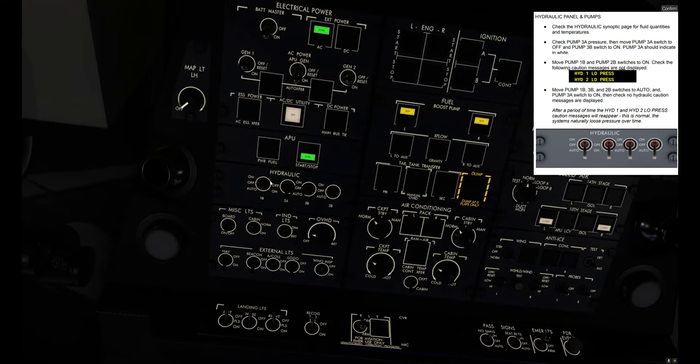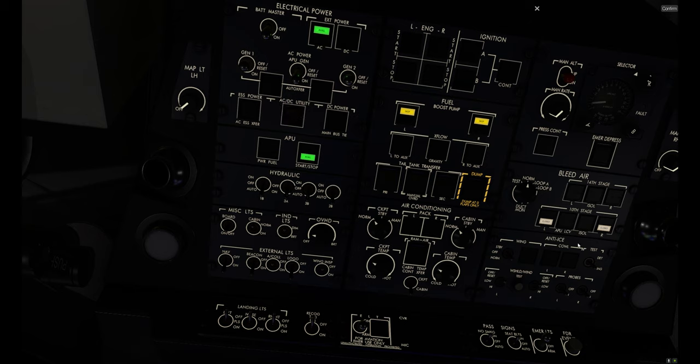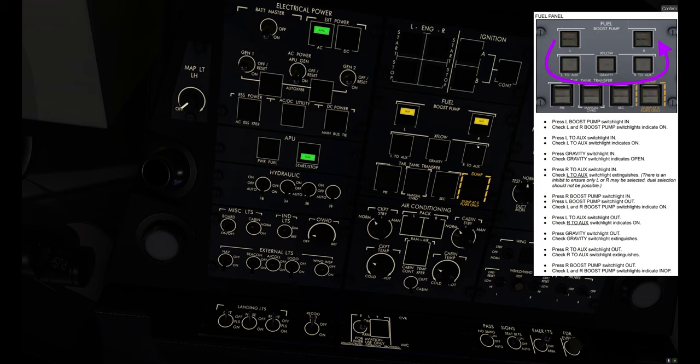Hydraulic panel and pumps. Okay, so for the pumps, remaining three pumps, 1B, 3B, and 2B, they go to auto. Check. Auto, 3A on. Electric panel. Check. AC, DC, utility switch. On. Start ignition panel. Checked.